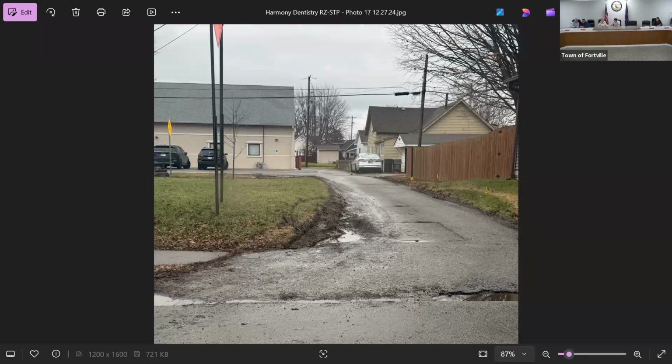Oh, so this is the only width that they're going to double. Correct. So it's going to be one way to here, and only half of it is going to be two-way. So I see. They'll have to put up some signage here that says do not enter going this way. Okay. Yeah. All right, Jason, I'll let you.